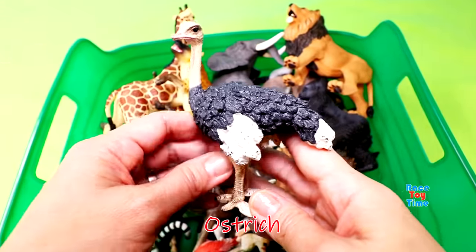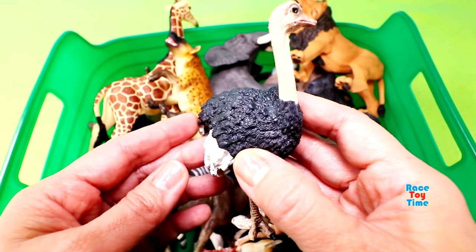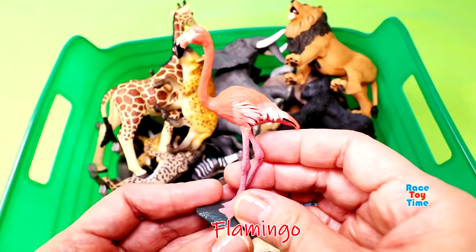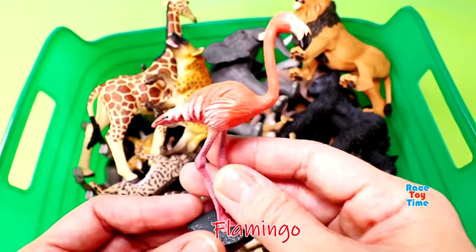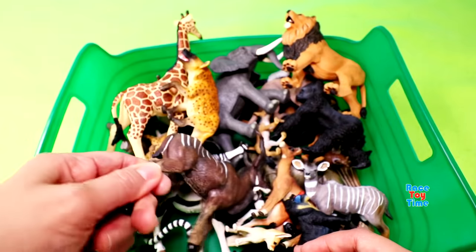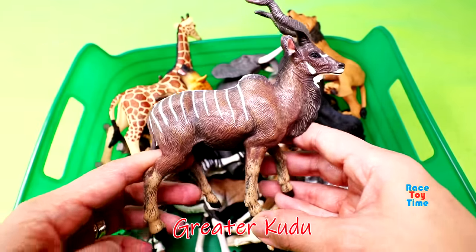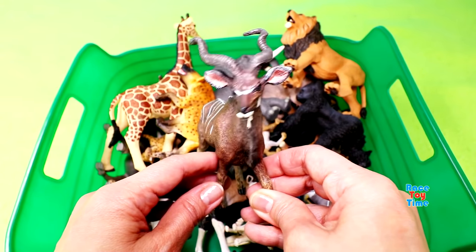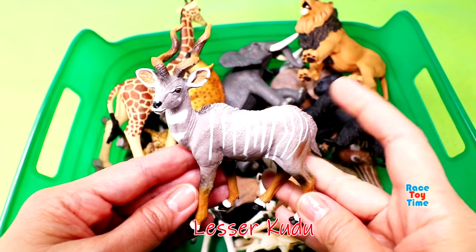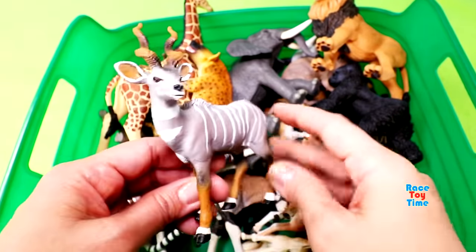Ostrich. Ostriches are birds, but they can't fly. Flamingo. Flamingo's pink color comes from their diet. Greater kudu. Greater kudus are one of the largest antelopes or deer-like animals. Lesser kudu. Lesser kudus are forest antelopes found in East Africa.